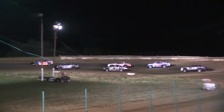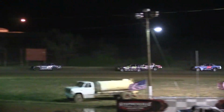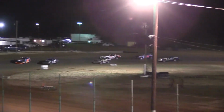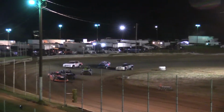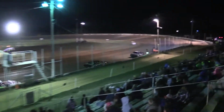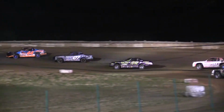Weston Abbey looking to make a move for third place coming out of turn 2. Door to door down the backstretch, racing for third place. That's got a good line. Caleb Crenshaw on that 6C on the high side. Weston Abbey taking over the 3rd spot as he sets sail on Dennis Bissonette, driver of the 07D.